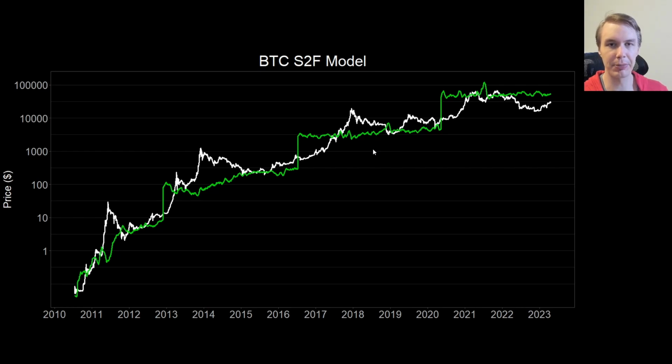So this is a model you've probably seen before if you've been in the crypto space for a while. It's one that was looked at very heavily in 2021 and was the basis for a lot of people claiming that Bitcoin was going to go on to 100K plus, in late 2021, early 2022. If you're not familiar with this model, it was put forward by Plan B back in early 2019. And really what the model is based on is this idea of looking at the relationship between the amount of Bitcoin that exists and the new production of Bitcoin.